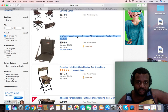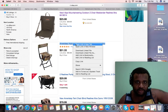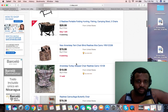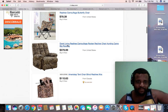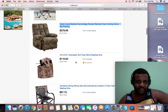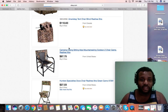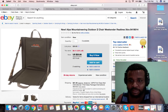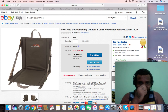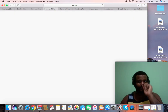So I see something here. I see another one here. Okay, so I have a few. Remember, all I'm doing here now is to find people selling these real tree items. You'll see, I'll do the whole process. I'm not looking right now for these real tree items that I've sold. I'm just looking for a drop shipper that's selling these items, right?